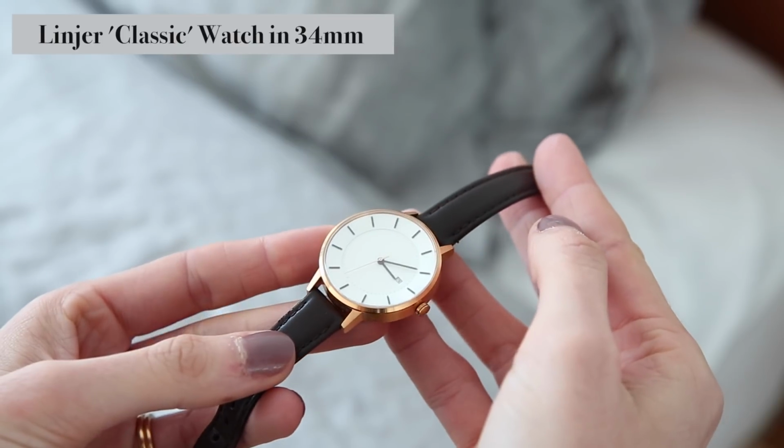A watch is going to sit on your wrist, and if you're anything like me, I tend to be a little bit clumsy, and so the last thing that I want is something that is very high maintenance. I want something that's going to be pretty hard wearing and that I know is going to stand the test of time.